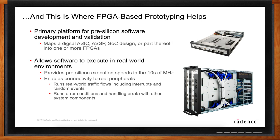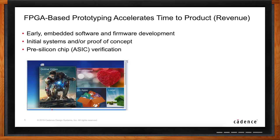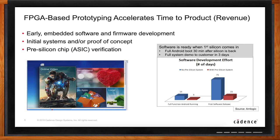Okay, but Juergen, doesn't it cost time and money to develop and use a prototyping system? Of course it does. Nothing in life is ever free. However, the benefits greatly outweigh the small costs for an FPGA-based prototype system. Because prototyping accelerates software development and hardware-software integration, which in return accelerates the time to revenue for that user. Here we see an example on the slide where the use of a prototyping system reduced the time from first silicon to product release from 75 days to 15 days. That's 2 months.